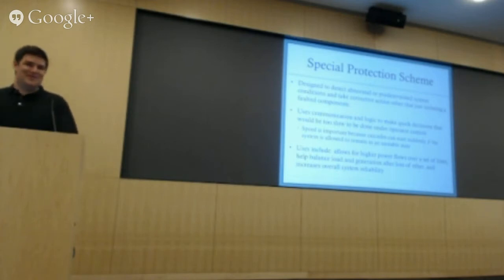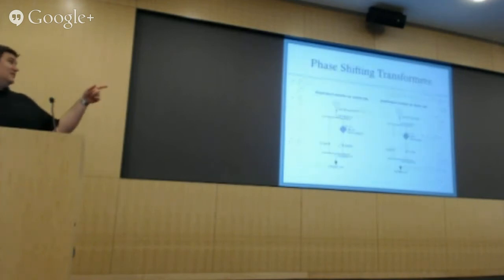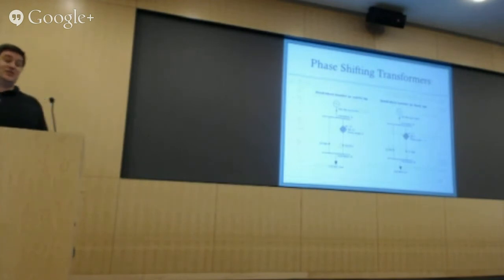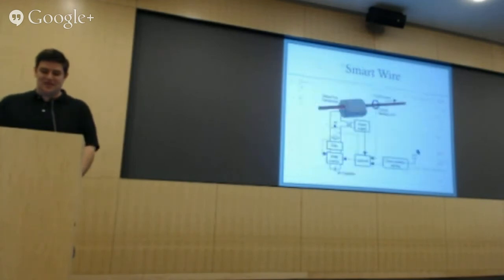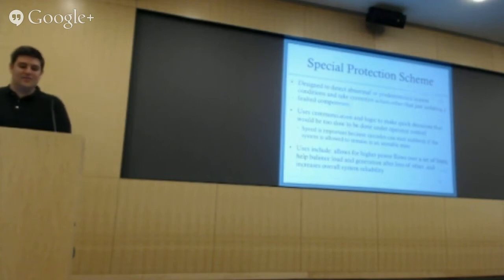And unfortunately, it won't be something the public really ever sees. It's really just a computer deciding commands. But it does include allowing for higher power flow over a set of lines, so that you don't have cascading outages. A common SPS will be if you have a generator and you've got a set of lines, but you just lost one or two of the lines, they can actually turn off that generator really fast because you're going to overload the other line really quickly. So it's just another system that allows more power flow and helps balance load and generation.